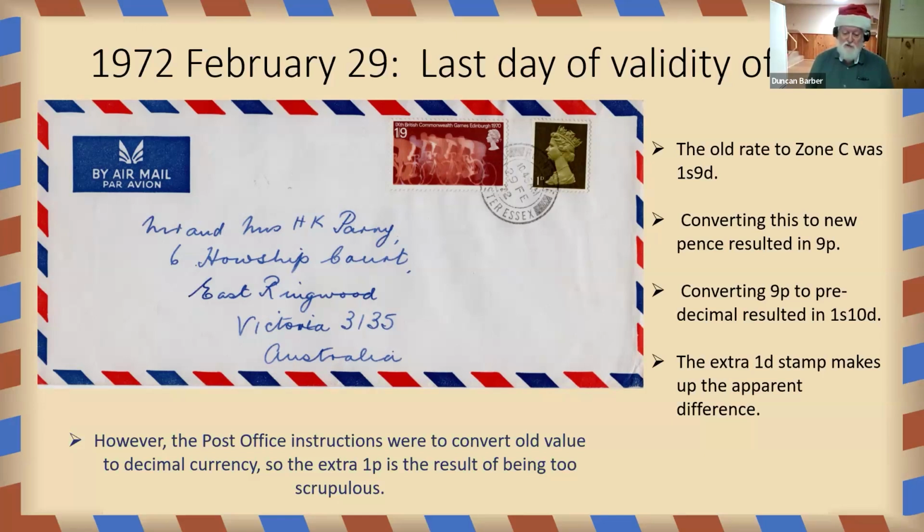However, the post office instructions were to convert the old stamp to decimal currency. So this would have been correctly paid at 1 shilling and 9 pence for the 9 pence rate, even though if you convert 9 pence back, it would be 1 shilling and 10 pence. So it's not as nice of a cover as I thought it was, but this is a nice one because the 1 penny extra postage that was paid is a single stamp, so you don't have to do a lot of arithmetic to find that it's 1 shilling and 10 pence. The difference is not as striking.